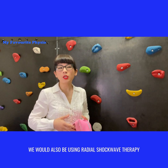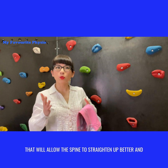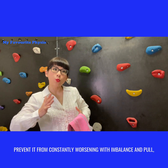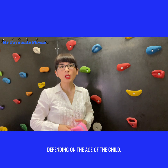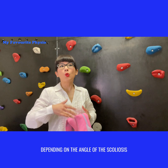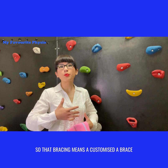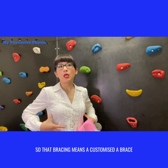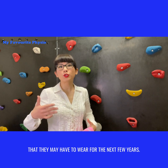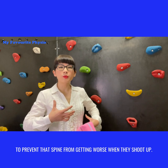We would also be using radial shockwave therapy to release all that muscle imbalance and tightness that will allow the spine to straighten up better and prevent it from constantly worsening with imbalance and pull. Depending on the age of the child, depending on the angle of the scoliosis, sometimes a child may require rigid bracing. So that bracing means a customized brace that will go around their trunk that they may have to wear for the next few years over their teenagers as they grow to prevent that spine from getting worse when they shoot up.